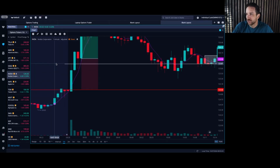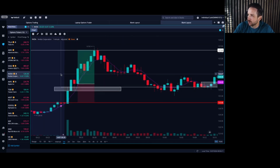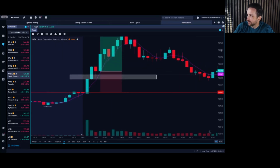So what did we end up seeing? We got exactly what we were looking for, right? We saw this opening candle. I drew my little demand zone here at the wick of this candle, which is exactly what I wanted to retest. We broke above it, came back with a beautiful hammer candle here, and we ended up setting our profit target up here, which was a prior day level from a couple weeks ago. And we ended up hitting that no problem with the relative strength that we had on NVIDIA.